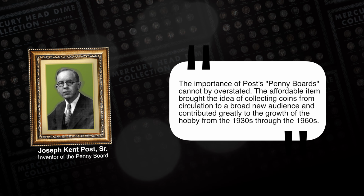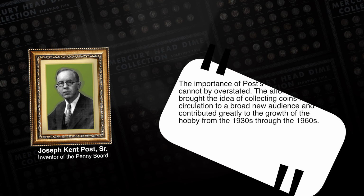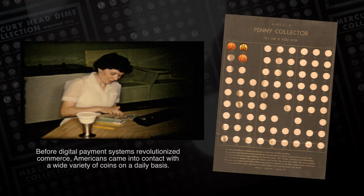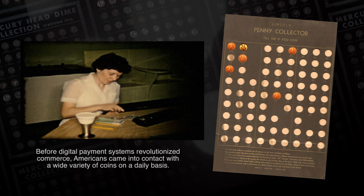The inventor of the coin board was Joseph Kent Post. He was an engineer for Kimberly-Clark Corporation in Neenah, Wisconsin. And during the Great Depression, Kimberly-Clark sales went down, so they cut his hours and thus his salary. So, looking about for a way to supplement his income and support his family, he turned to his hobby of coin collecting. And he realized that what was missing was a way for the everyman to collect coins, some way to get into it inexpensively. So he used his knowledge of paper products and engineering, did a little bit of tinkering, and came up with the very first coin board.